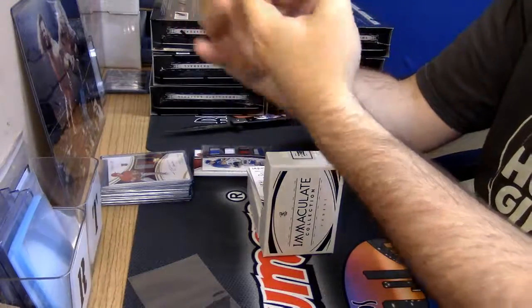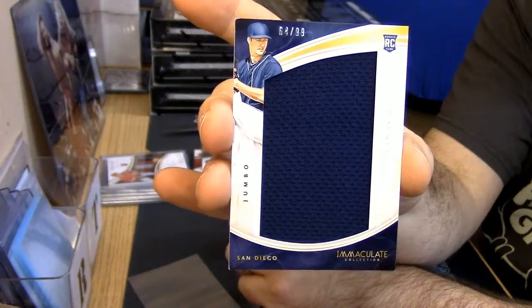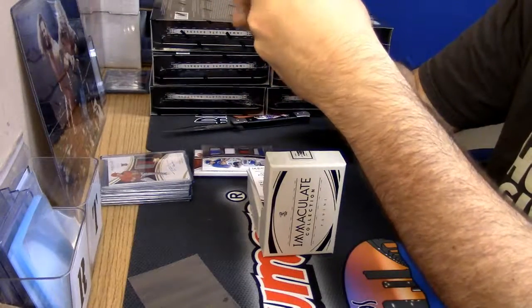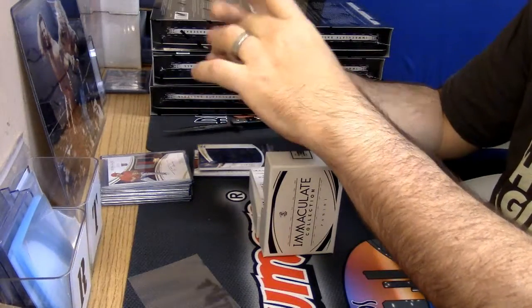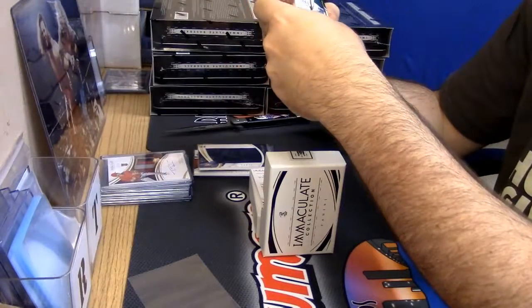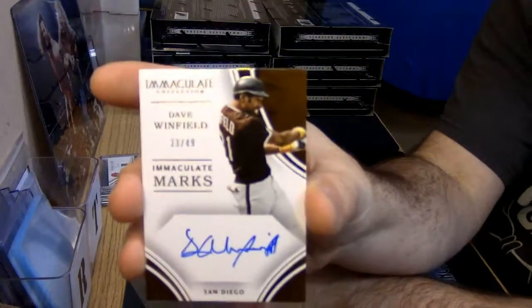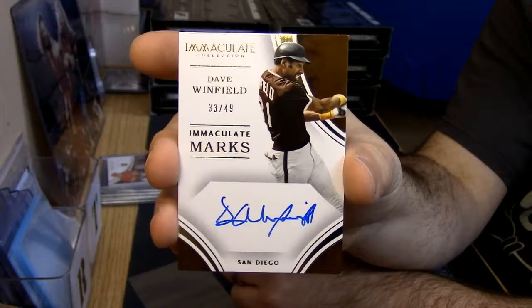Jumbo. Colin Rea. Seven out of 25, it is on card. It is Immaculate Marks. It is Rollie Fingers. And 33 out of 49, San Diego Padres, Dave Winfield. What's up, Spanky?